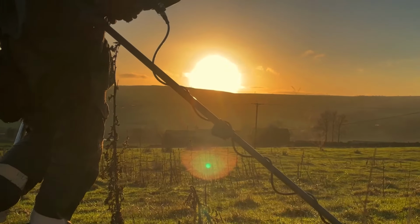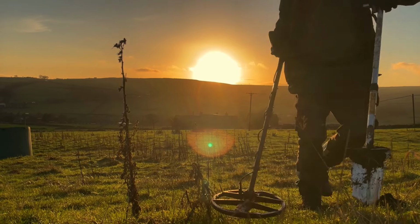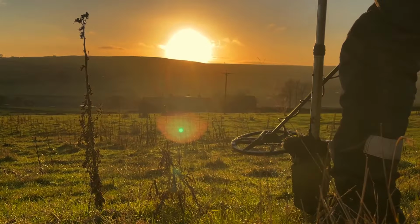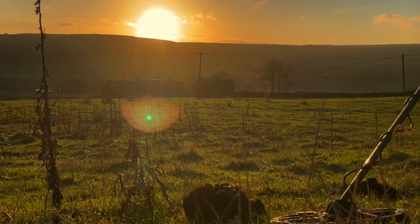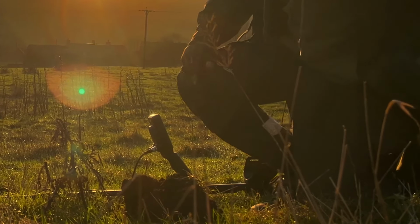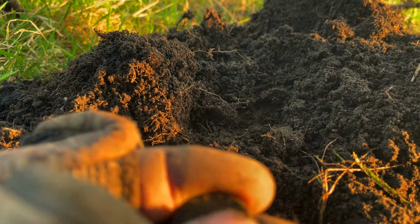46, 47, quite whispery. Still in 15. Been enjoying it, to tell the truth. Let's make this the last one. Quite shallow. It's in the clod here. Just get the pinpointer out. Oh, that's the third one today.